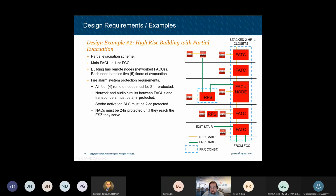So this is one section of the building where you have a node that goes 2 floors up and 2 floors down. So this is our backbone going from the fire command center. So this assumes the fire command center is not directly below our stack closet. So we need 2R rated cabling between basically the bottom of the closet when it gets to the first terminal cabinet and the main control unit. If you're going to route a speaker circuit to one of the egress stairs, that's manual paging, that needs to be a 2-hour rated circuit because that's a dedicated zone.